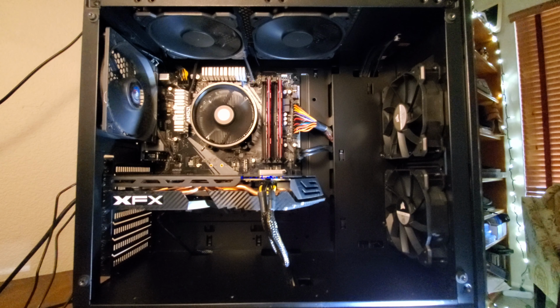For the CPU, back in the day, this CPU was 100 bucks. It's the Ryzen 5 1600AF. It is a great 6-core, 12-thread CPU capable of handling basically any games you can throw at it, along with some light content creation. And believe it or not, going back to the motherboard, that motherboard does have Wi-Fi.